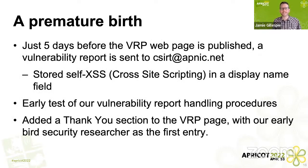Now, we had a bit of a premature birth. As we were getting everything up and ready, just 5 days before we were going to be publishing the Vulnerability Reporting Program's webpage, a vulnerability report was actually sent to csert@apnic.net. I can't remember exactly when we published the security.txt file, but it could have been because of that. The vulnerability was a stored self-cross-site scripting issue in a display name field. So this was a very valid vulnerability. It didn't have a large security impact, but it was definitely a security vulnerability, nestled comfortably in, I think it was a P2 or a P3 issue there.